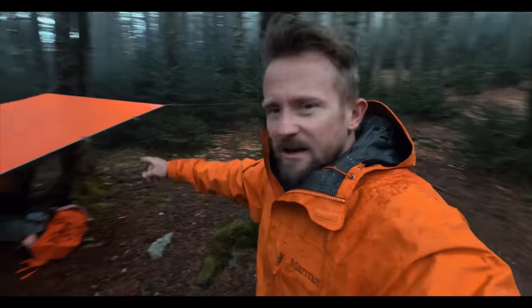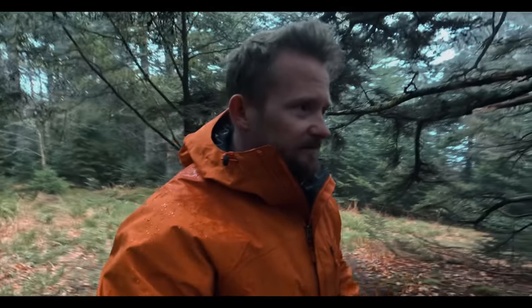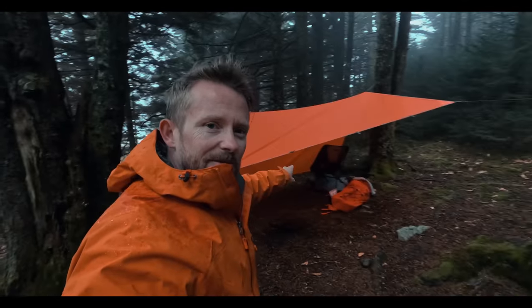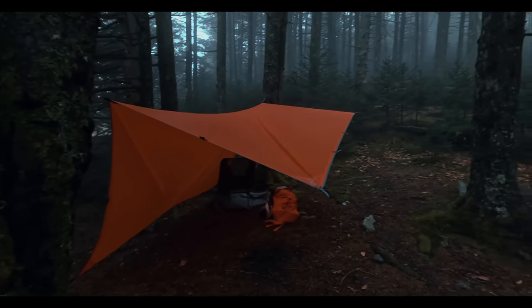Before the storm hits, let's talk about this tarp for a second. People ask me all the time, what would I personally use as an emergency shelter? This is it right here. I am a huge fan of tarps. I love them. There's no better shelter in my opinion.